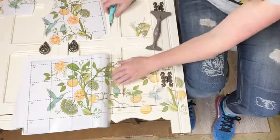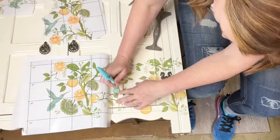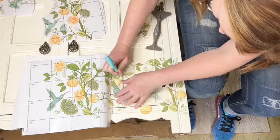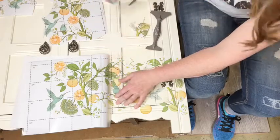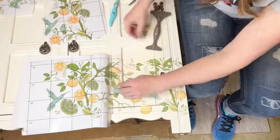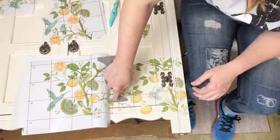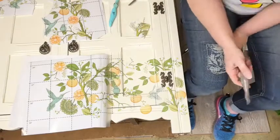Okay, let's just do this piece here. I love the punch of sort of the oranges in this. I think it's really, really sweet.